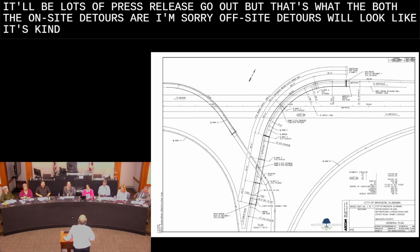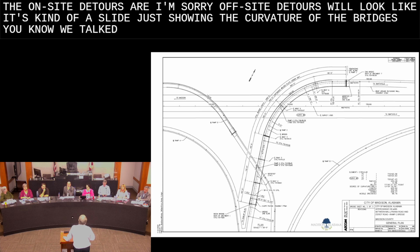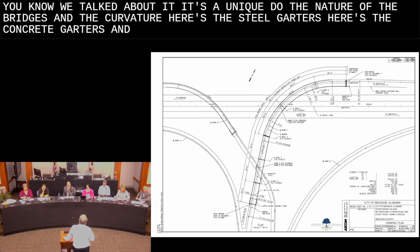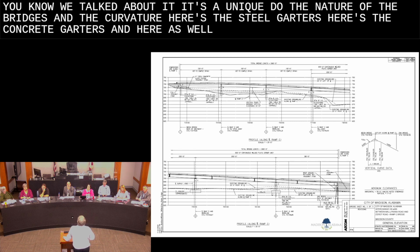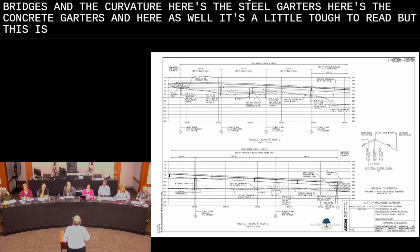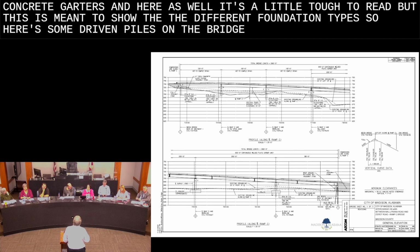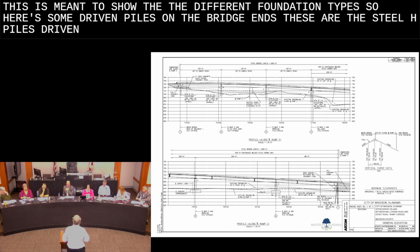This is kind of a slide just showing the curvature of the bridges. We talked about it being unique due to the nature of the bridges and the curvature. Here's the steel girders, here's the concrete girders, and here as well. It's a little tough to read, but this is meant to show the different foundation types. So here's some driven piles on the bridge ends. These are the steel H piles, driven to refusal.